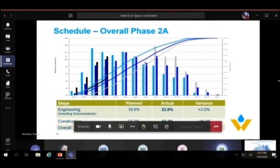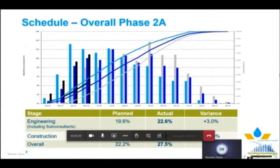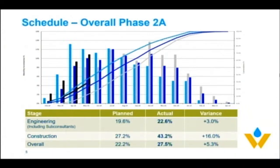One of the key ways we track ourselves is through a progress curve. This curve represents phase 2A for now. What you see is incremental periodic progress, but then you see the overall progress by the S curve. The light blue line, as you look at the graph, is representative of the fastest we could go as a project. The darker blue line is our normal progression of the project, and the gray line is if we're starting to fall a little bit behind schedule. The black line is representative of our actual progress.